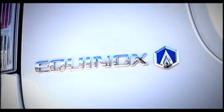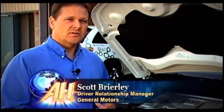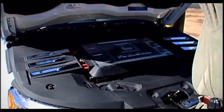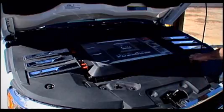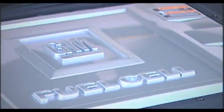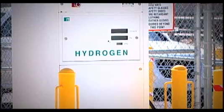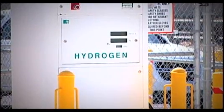We have no gasoline on board the vehicle at all. We're using compressed hydrogen. In fact, there's no burning or pistons moving up and down or cylinders involved in this vehicle. Because the vehicle has an electric motor powered by a hydrogen fuel cell, the only emissions it gives off are water vapors. This makes it cleaner than combustion engines.